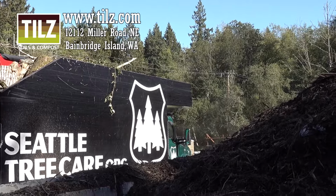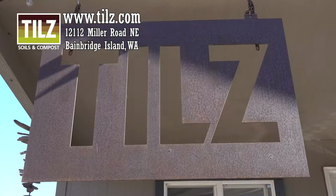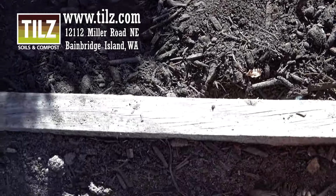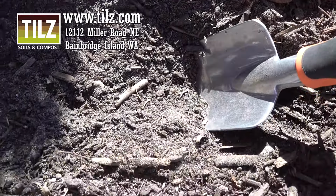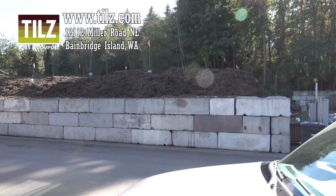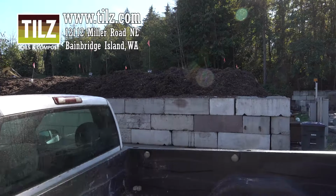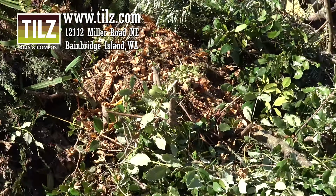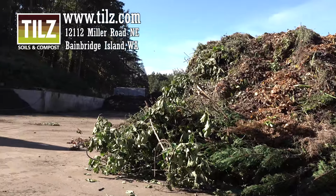TILZ is a landscaping supply company. We're a soil and compost company. We make all sorts of products here. As you can see, we have these windrows of compost. So what happens is residents and landscapers drop off their yard waste, stuff from landscaping, stuff from gardens. It gets put in that giant mountain there.